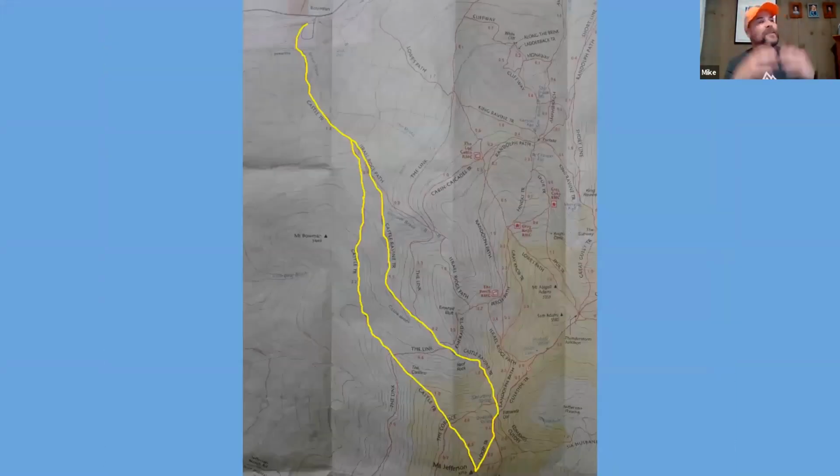So I know this is about going to the top of 4,000 footers, but if I were to tell you the perfect experience on this hike, I'm going to lower my voice because now it's just between you and me, right? You would do this. All right, get ready for this. You do that. And all you're doing, so you can see it turn from yellow to green, is you would just bushwhack across the summit cone of Mount Jefferson, head back down.